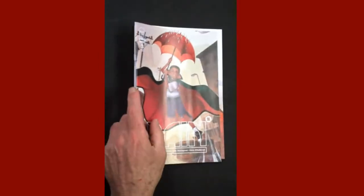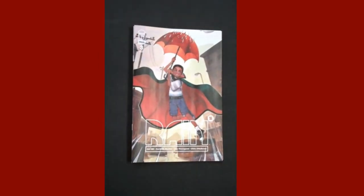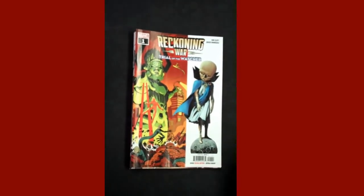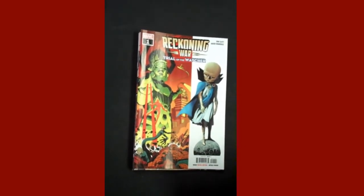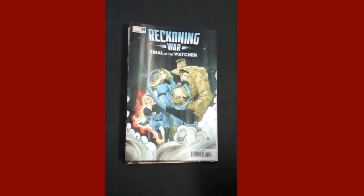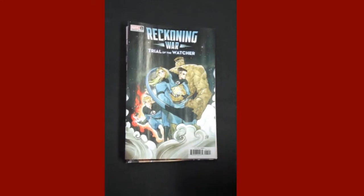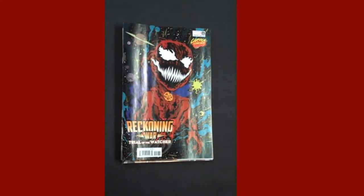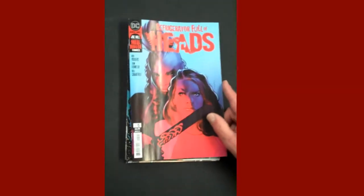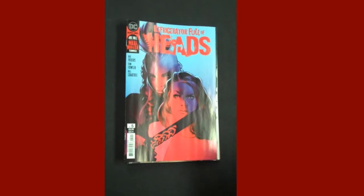And there's the whimsical variant cover. From Marvel, we have Reckoning War, Trial of the Watcher. And then we have the Peach Momoko variant. I'm guessing that's a Scotty Young, but don't hold me to that. Variant there. From DC, we have issue 5 of Refrigerator Full of Heads.